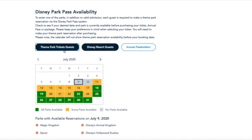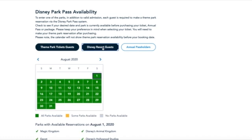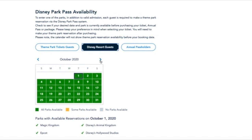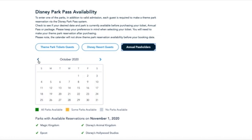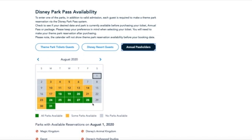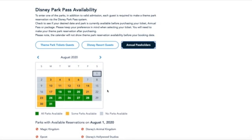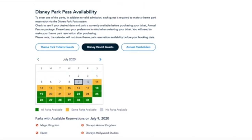So there are those 3 sections. For theme park ticket guests, it shows you what is available for those ticket guests. Disney resort guests, you can see there's way more availability if you are staying at a Disney resort. So that's their calendar. And then last but not least are annual pass holders, which definitely has the least availability, especially you can see on the weekends, there's very limited availability for parks. And some weekends, there's no availability for any of the parks. So just keep that in mind. But that's a really great tool to show you what is available, which parks are available before you either make new park tickets or anything like that.